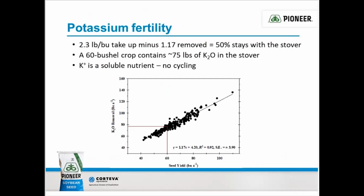So I'd remind you that 2.3 pounds per bushel of potassium is taken up by the plant. Then 1.17, roughly 1.2 pounds, is removed at harvest with the grain, meaning 50% of all the potassium taken up by the crop stays in the stover. At a 60 bushel crop, that's 75 pounds of K2O, that's the fertilizer equivalent potassium, in the stover.